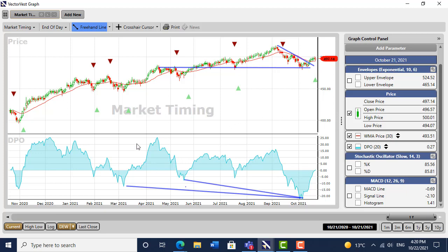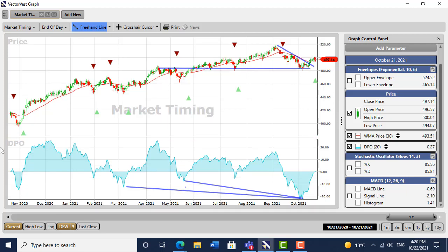As you can see, the DPO is a detrended price oscillator. It's a momentum oscillator, and it's got a look back period of 20 days, so it's not a short-term momentum. It's looking at 20 days, and you can see the reverse divergence that we've got here from that low and away back from this low itself. So that reverse divergence is telling me that this market wants to go again.